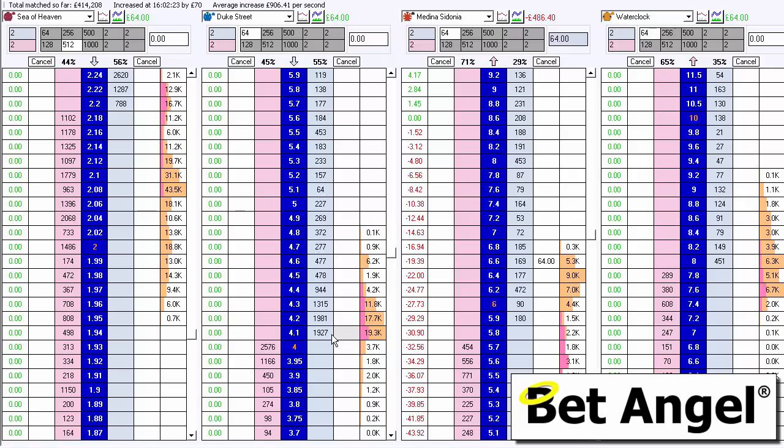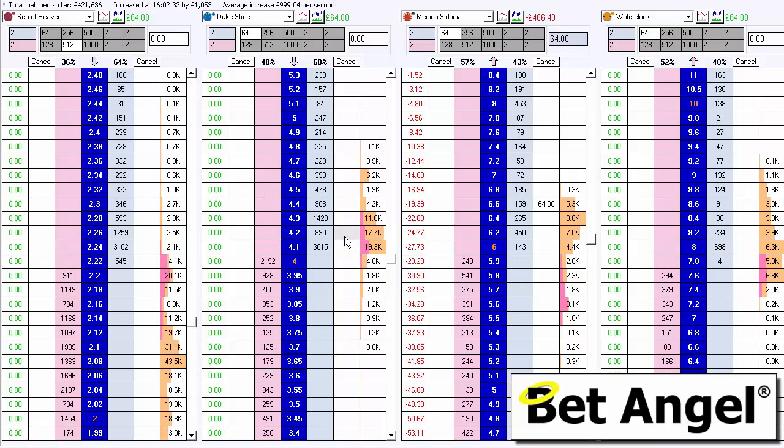This is getting a bit of support, so it may be interesting to switch our attention to here and see if we can jump on the back of something that's going on over here. So let's centre the ladder again. And I'm going to probably go in heavy on this. They just beat us to it.